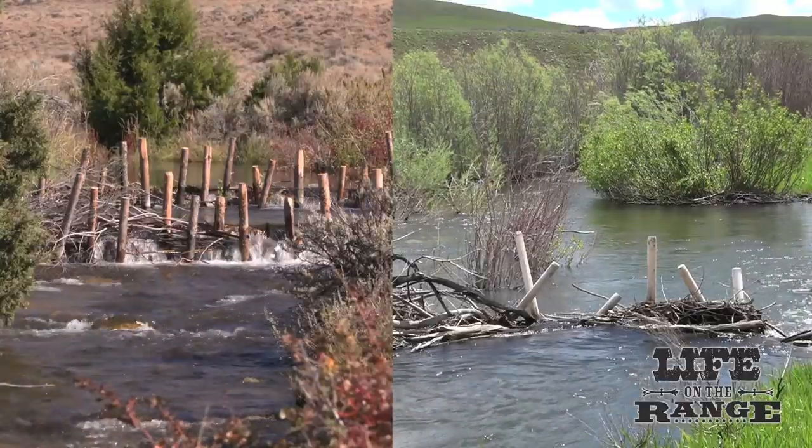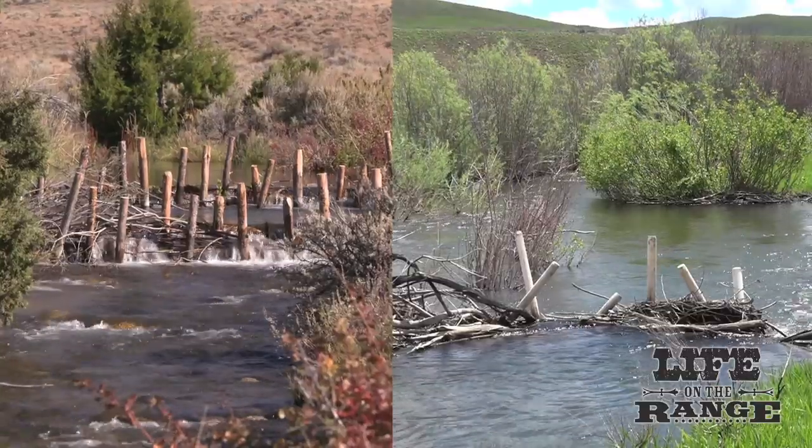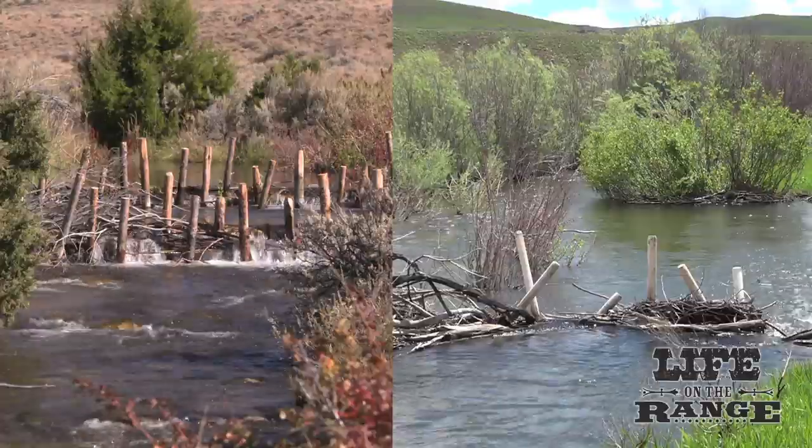The Life on the Range crew visited two very different projects on opposite sides of Idaho to learn why BDAs were installed, how they were built, and what benefits may occur.